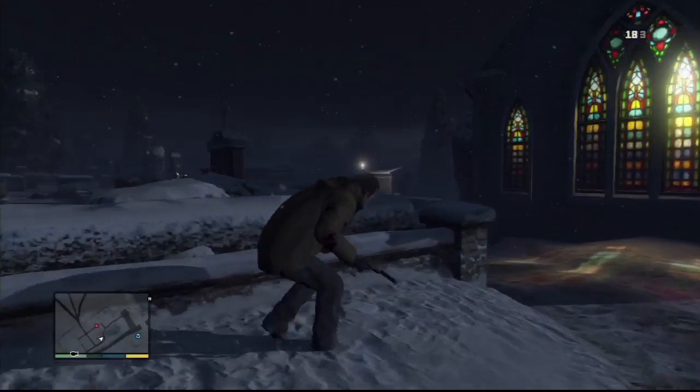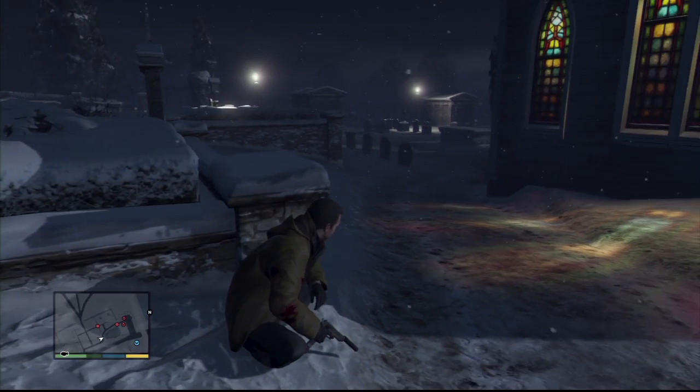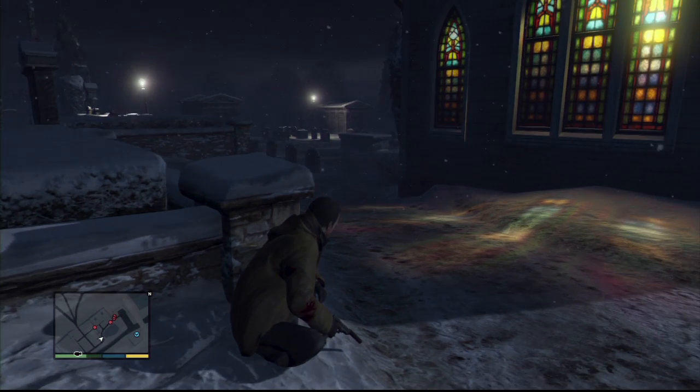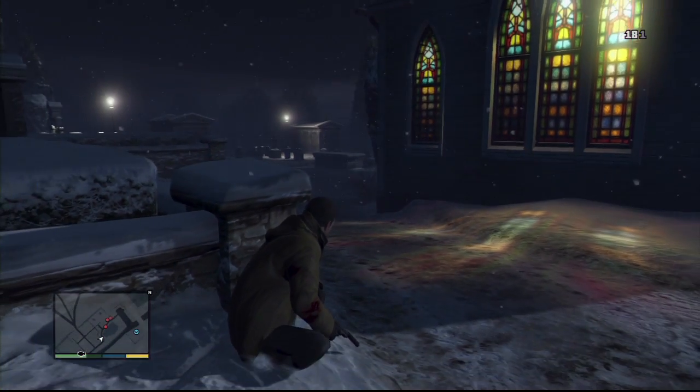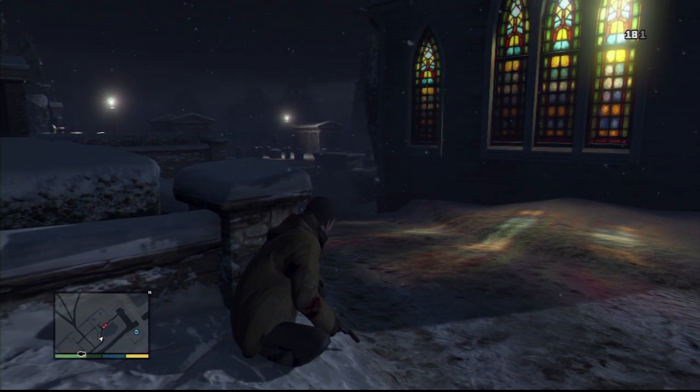Exactly, and it's actually an easier way to see it, because when you try to do it in the prologue, it sometimes invalidates your progress, but it's easier to see it during the mission later on, because you're a little bit more free to go places. Not entirely, but a little bit more free.